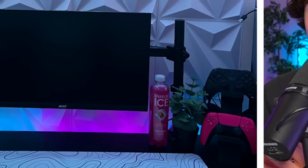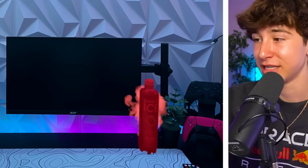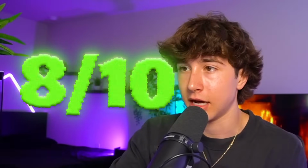It looks like super modded. And my boy has pink sparkling water just for the aesthetic. He definitely doesn't drink it. It's definitely there just to kind of spice up the setup. But this just shows you don't need a lot of money to actually build a nice gaming setup. He even has a little monitor mount, even the little neon sign, the 3D art panels. I honestly really am not trying to overrate every setup in this video, but especially with what he had, 8 out of 10. I really like this setup.